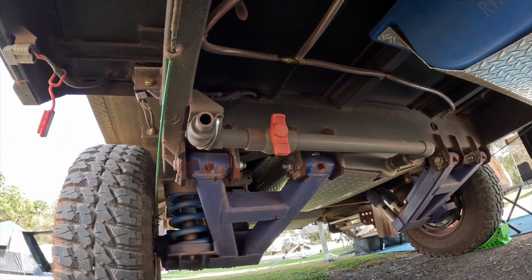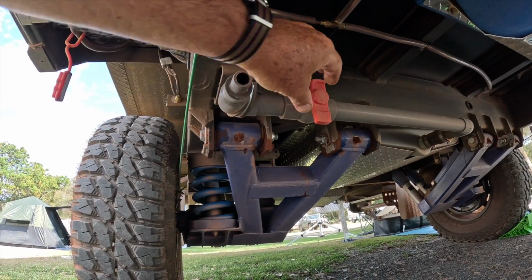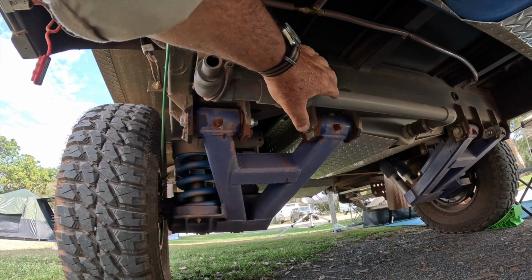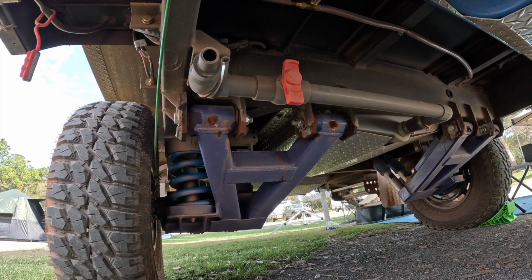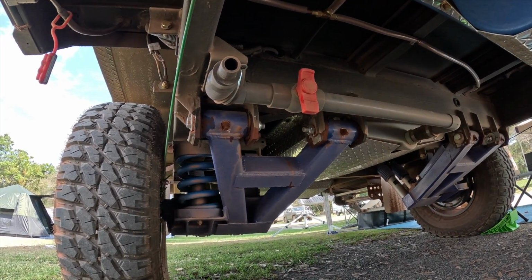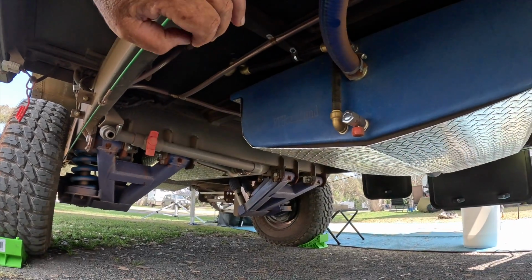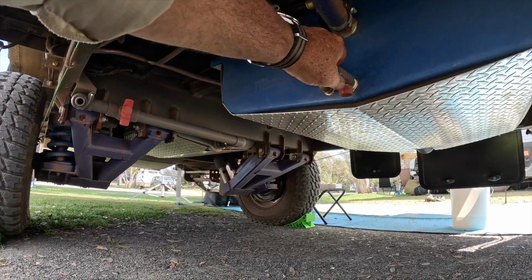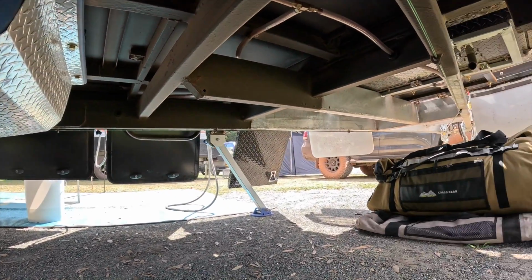A couple of things here. Now I know this is just a grey water tank. Yeah, got a little valve here. But sure as the sun shines, this is going to cop a hiding on the dirt roads. So I don't know. Anyway, that's just me. This chrome thing here is probably, I don't know what's going to happen to it over time. But yeah.